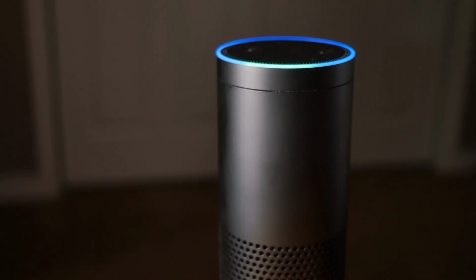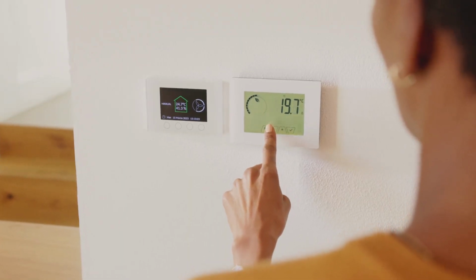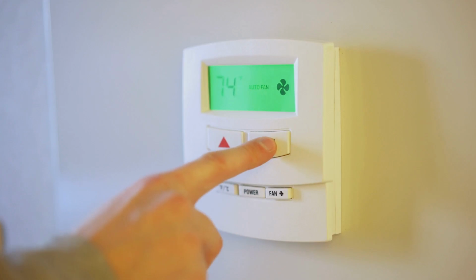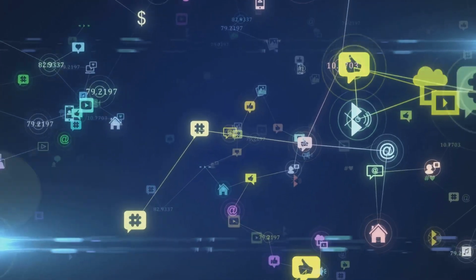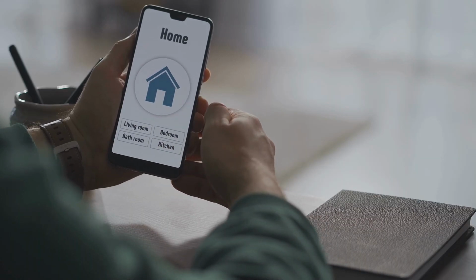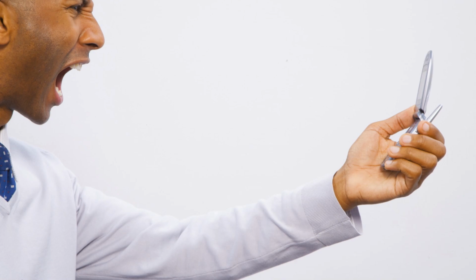Alright, let's talk about some of the imperfections we've noticed. No product is perfect, and this one is no exception. There are a few areas where it could improve. For instance, the response time can sometimes be a bit slow, especially when multiple devices are connected. Additionally, the app interface could be more intuitive. Some users have reported occasional connectivity issues which can be frustrating.